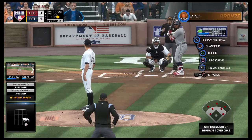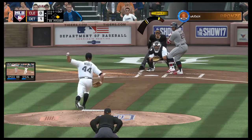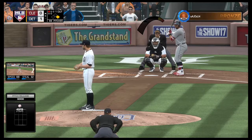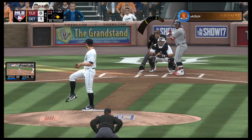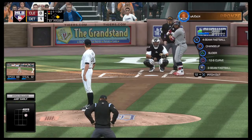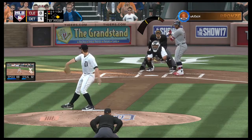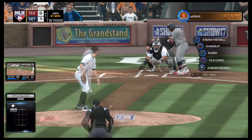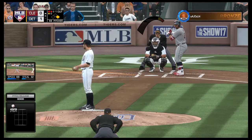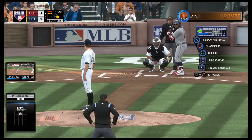Here's Rajai Davis now. He's 0 for 1 thus far. A bit high there. A ball and no strikes. The 1-0 delivery. There's a fastball right over the inside corner. He's set. Here comes the 1-1. And there's one well above the zone for a ball. Ready to deal. Here's the 2-1. A high fastball is in there.